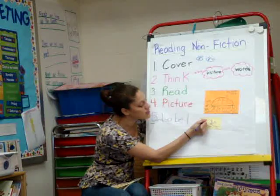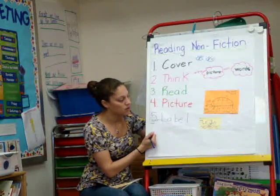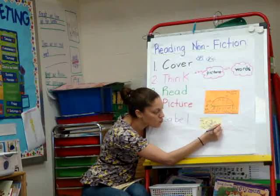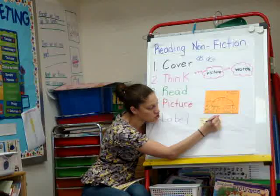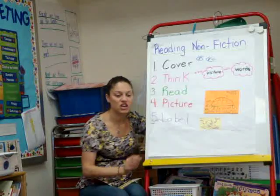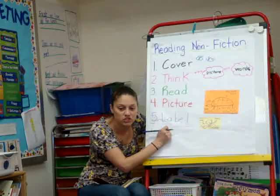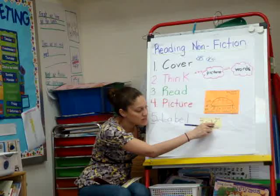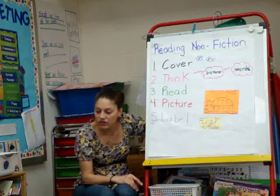So I know that this is a cub, so I'm going to label him cub. I know that down here this is water, so I'm going to label it water. And I know that this is a fish, so I'm going to label it fish. And now if anybody looks at my labeled picture, they'll know that this is a cub, that cubs eat fish, and that they can swim in the water. Look at all that learning just from a picture.